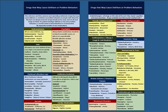This list here talks about drugs that may cause delirium or problem behaviors. So on this list are a lot of psychiatric types of medications that can actually worsen issues: benzodiazepines, stimulants, hypnotics, tricyclic antidepressants, anticonvulsants can cause confusion if given at too high a dose. Pain medications can cause people to become confused.